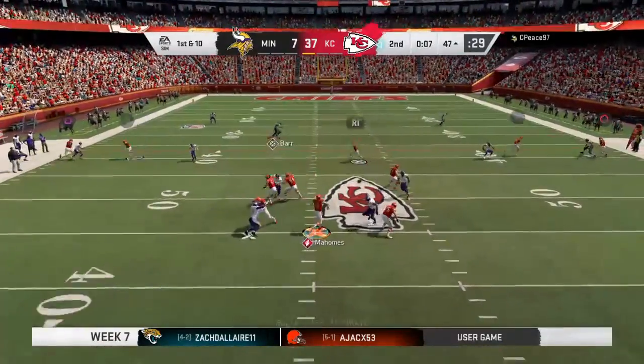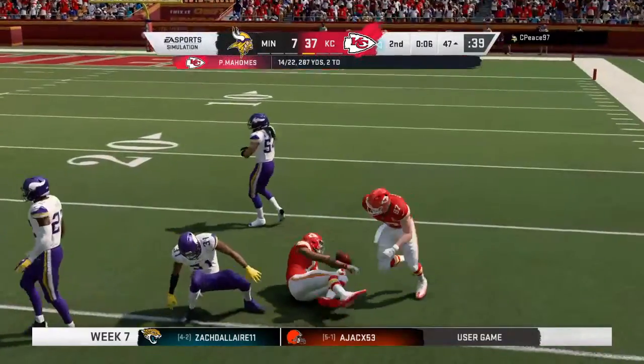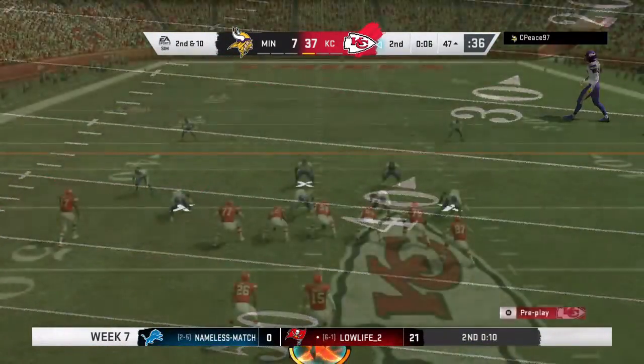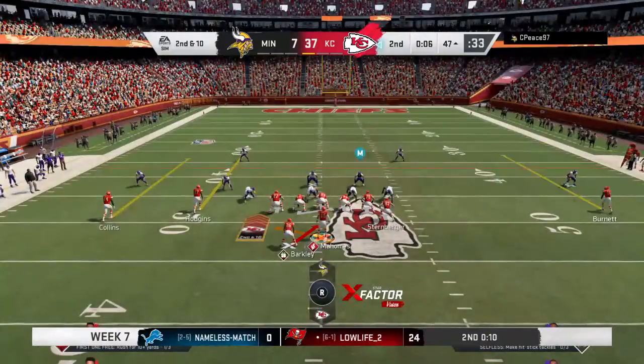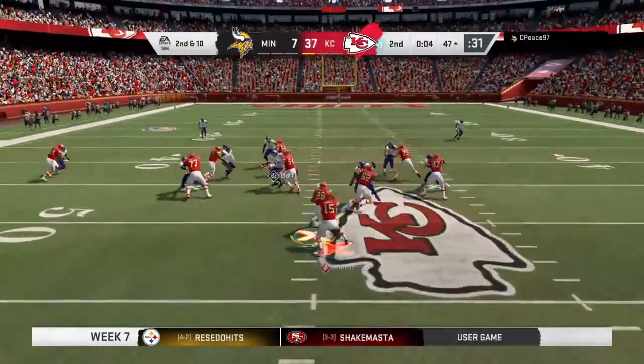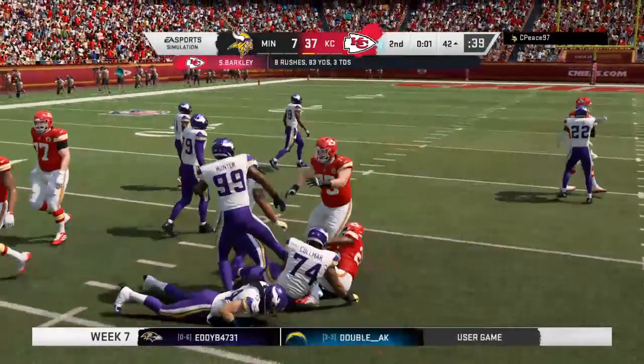Mahomes now on first down. And that'll be incomplete with just 6 seconds left on the clock. So after the incompletion on first, now 2nd and 10. A give to Barkley out of the gun. And a 5-yard gain gets him to the 42.